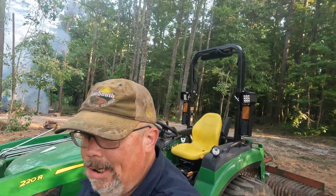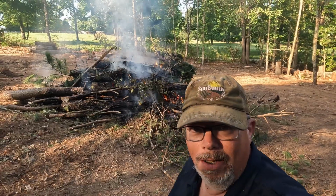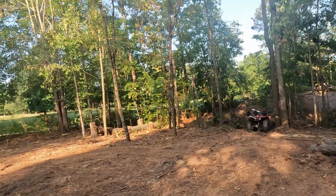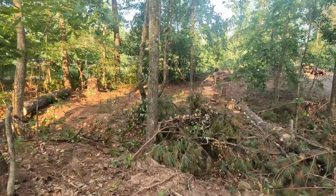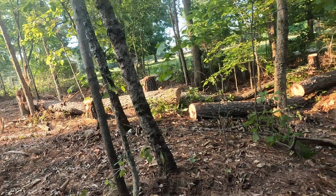All right, we're gonna call it a day for week four, day one. I got a good fire going. Pretty much all that'll be gone by tomorrow. This is basically all that's left of phase one. Still got to get in this ditch, but I need them to cut them stumps over there because I can't get in from right here because that just drops off. So may have to pull them out over there.